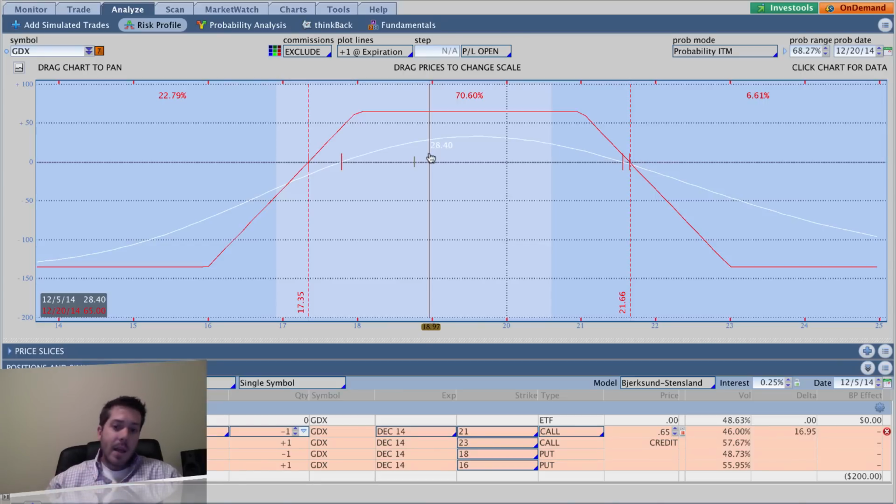It varies case to case. Generally, I like to take profits at some point between a 25 and 50% value decay, which is pretty standard for premium sellers. The way I determine where I'm going to be is simply based on how big the entry credit is. So we were looking at this GDX spread. The entry credit is 0.65, so 65 cents.